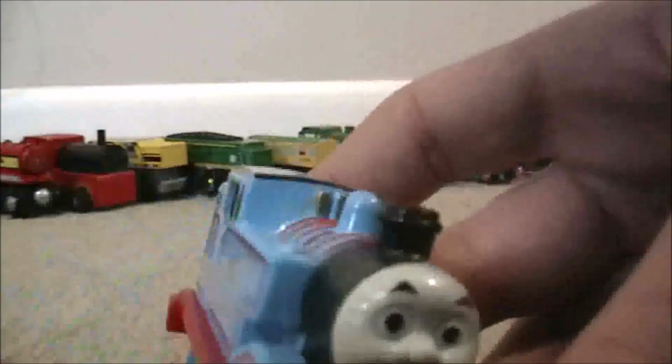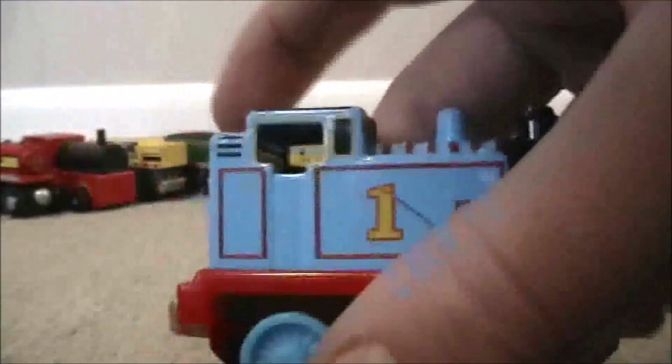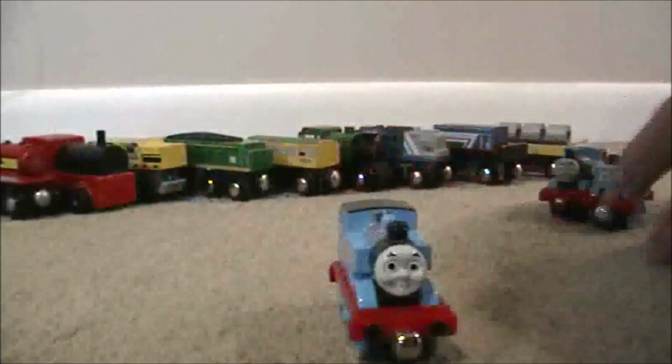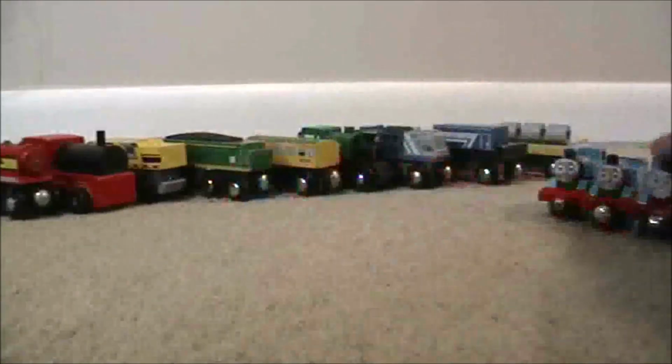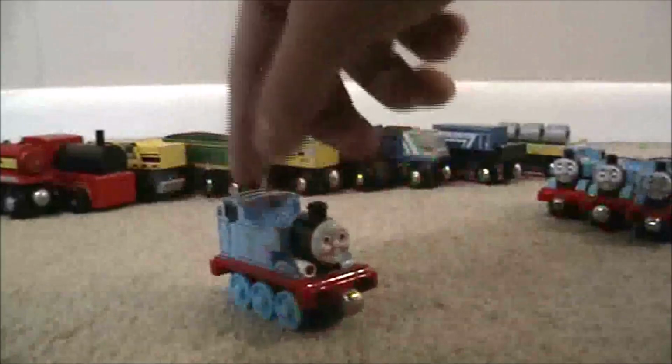The gold whistle. You've got Thomas's face. Oh, that's so classic. Painted buffers. Coal bunker. You can see the inside. There's even some cab detailing in there. Just very nice. There's only a little scratch right there. But this is actually a very nice item, and I'm glad to have one of them. Again, I really don't know what I'm going to use it for, but this is what makes me want to get more die-cast engines. Next, we have Lights and Sounds Thomas.